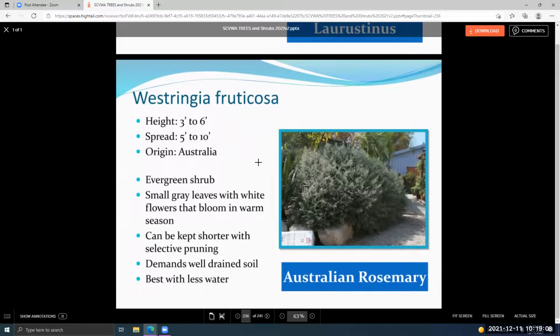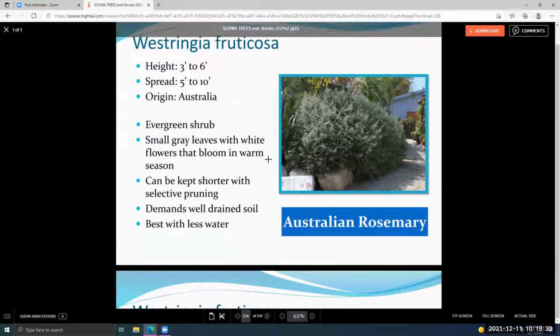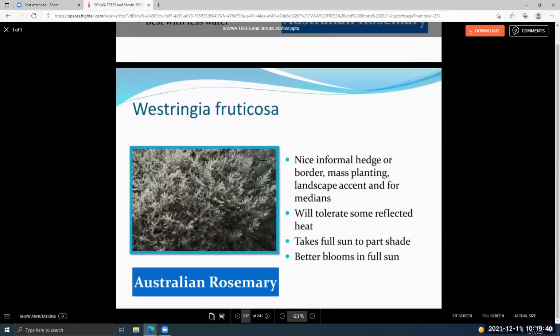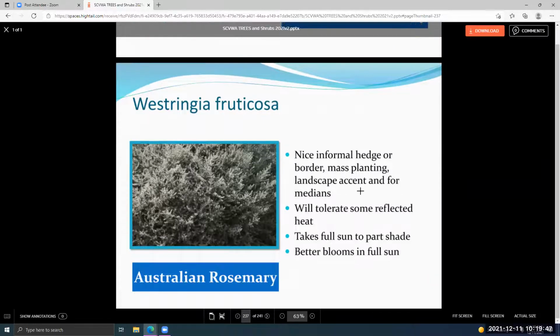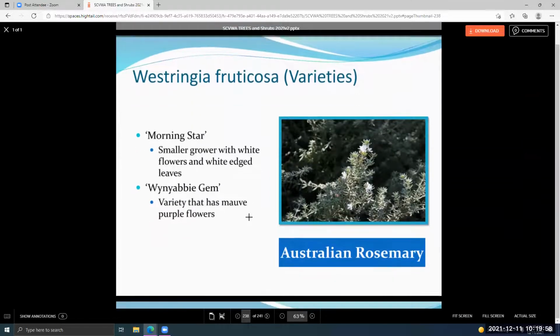Westringia, this is the Australian rosemary, almost always bushier than regular rosemary. And I have seen it up to 6 feet tall. In fact, after just a few years, I've seen it that tall. The foliage is gray, and the blooms are white. It likes well-drained soil and very little water. Another one of those Australian natives. We don't see it that much anymore because so many people are planting the regular rosemary. And there you can see its flowers, which are attractive, and the plant is just as durable as anything. So not a bad choice.